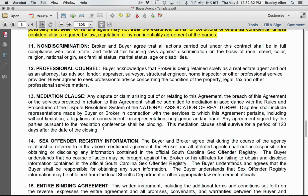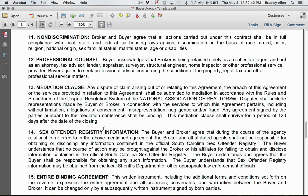Going on to number 11, non-discrimination, I kind of break this down as the only color we see is green. So you can have whatever thoughts you want, just please keep them to yourself because we follow all local, state, and federal fair housing laws.